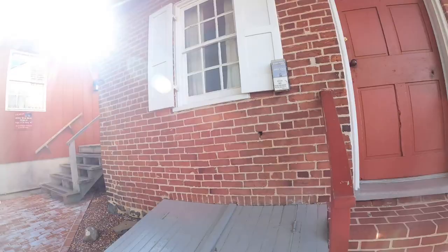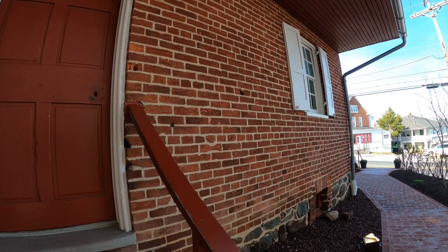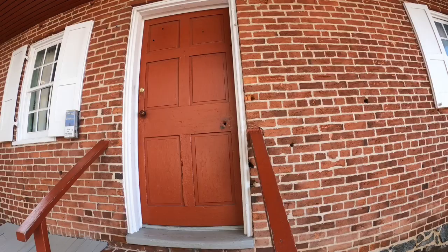But on July the 3rd, as the battle ensued, a Confederate sharpshooter in the Farnsworth home took a shot towards East Cemetery Hill, and it landed right here. This bullet went through this door and another door inside as Jenni was baking bread, and she fell and died. But this is the rear of the Jenni Wade home.